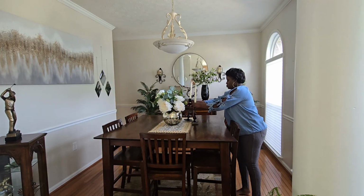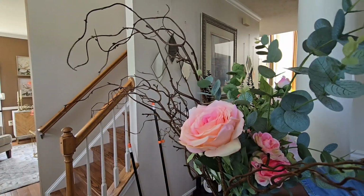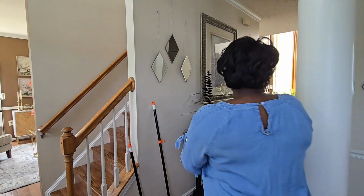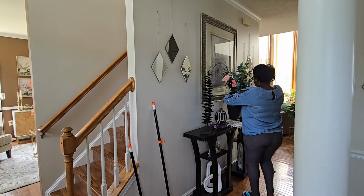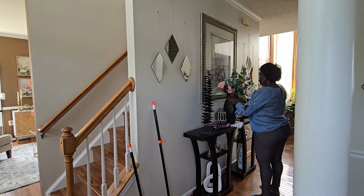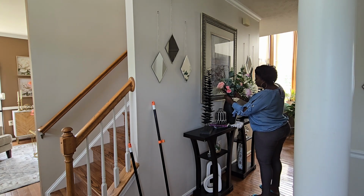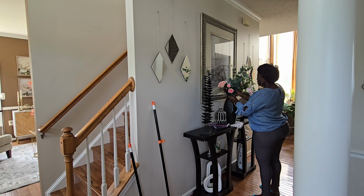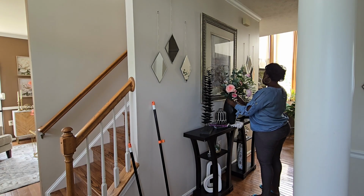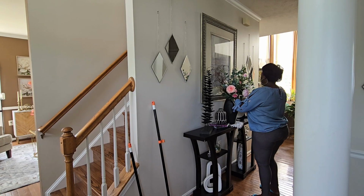Okay, so this flower here, I'm going to put this one in my entryway because I know this is going to look colorful and beautiful in this space right here. We removed the purple from here and now we're adding pink and a bluish kind of color. The eucalyptus is a bluish color, so it's going to look really nice with the pink, which is why I had it in the first space, you know.